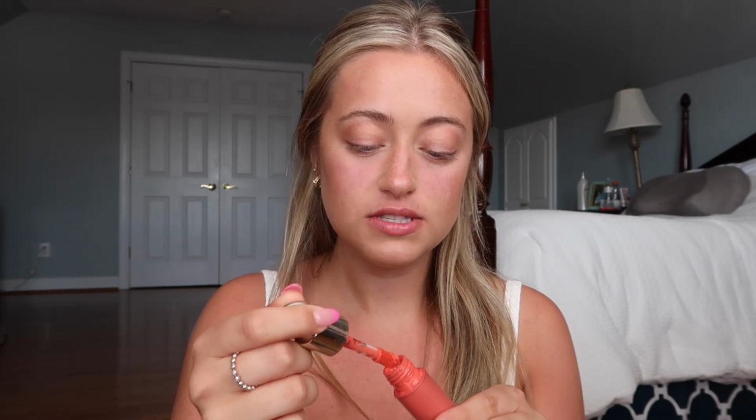For blush, I love this stuff. This is the Rare Beauty blush. This is my favorite blush literally ever. It's in the shade Joy. If I could repurchase this blush, I would probably get the shade Happy, but I still love this color. It is so pretty. It's very peachy almost, and I think this is really pretty for summer. I think the color Happy is a little bit more pinky, whereas this has more orangey undertones, but I still really like it for summer.